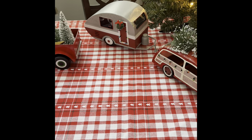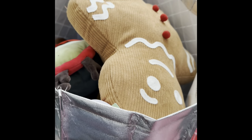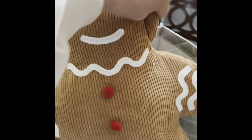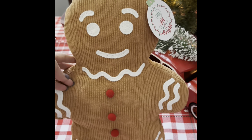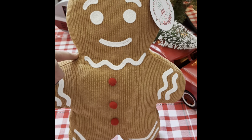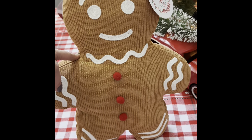Okay, so I am back with the gifts that I got my second child, my 3-year-old golden retriever, Maya. This is something that I found at the beginning of the season, at the Dollar General. I went back the week later to get another one and they were out. But it's just a pillow.